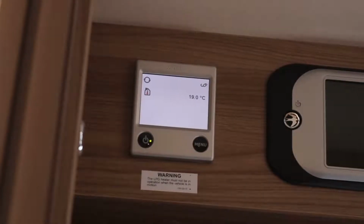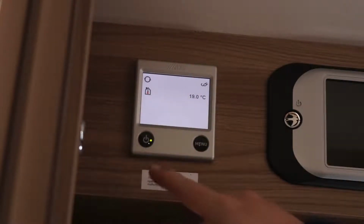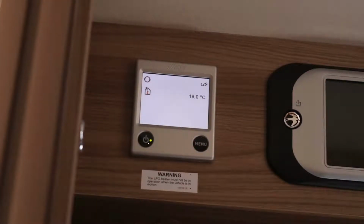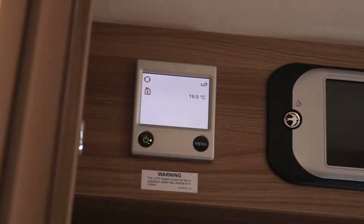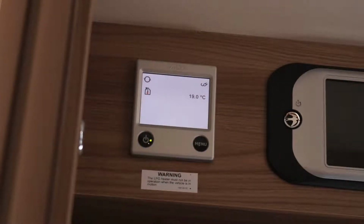For the second part of this video, we're going to show you how to control your heating and your hot water. So this here is your main control panel for the Aldi heating. So I just want to talk you through the opening screen. 19 degrees is currently what the room stat's reading in here at the moment. Little circulation image in the top left, it tells that the radiators are on and it's circulating through the system. And then top right, it just tells that we are hooked up to the mains electric.